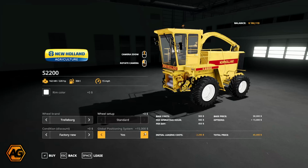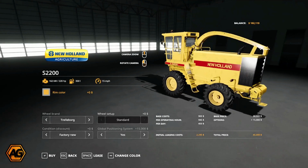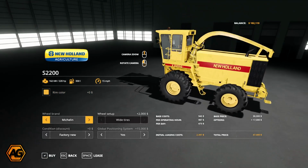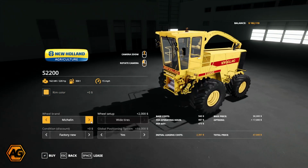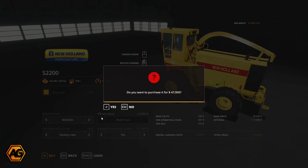We'll put it in with GPS because we may use it in the future for maize silage, corn silage as well. It'll be nice to have that, and seeing we've just had that little bit of a windfall from the milk, we will add that as well. And why not change the rims to match? So we will go have a look at these tyres. Wide. I think we want the wide tyres. Much better. Right. We'll pick that up.